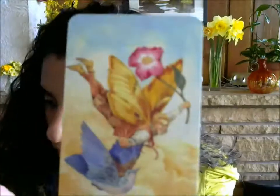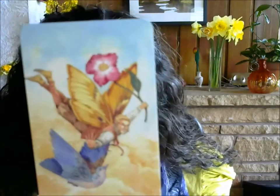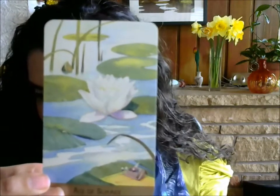This is Knight of Summer. Knight of Summer is flying with a turtle dove and holding a wild rose. So the romantic kind of character. And I love the Ace of Summer. I love the lotus flower. I love anything with lotus flowers. It's so peaceful, this Ace of Summer. It's so cute because in the corner they have the wine. They're doing a picnic, the fairies.